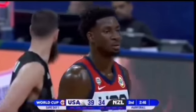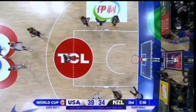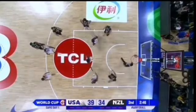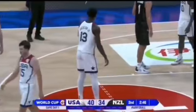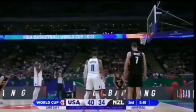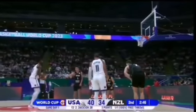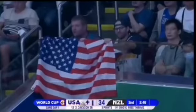So obviously, the FIBA game is a 40-minute game, but also five fouls. And you foul out, right, as opposed to six in the NBA. So this foul trouble is really going to pose a huge problem for Coach Pero Cameron. Wetzel picks up his second. And Jackson knocks down both free throws.